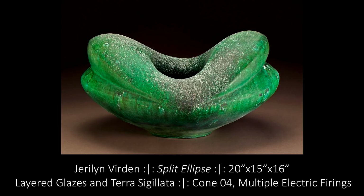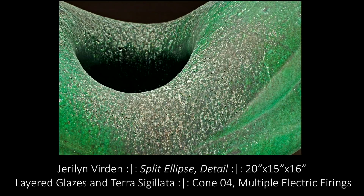Jerilyn Bearden combines Terra Sigillata, glaze, sandblasting, and acrylic surfaces as a way to create unexpectedly aged and vivid colors. Adopting perceived negatives about the surface, Jerilyn begins by spraying on black glaze, layered with black Terra Sigillata, then firing to Cone 4. After which, an alkaline glaze is sprayed onto the fired surface, followed by a transparent green glaze, and once again fired to Cone 4.